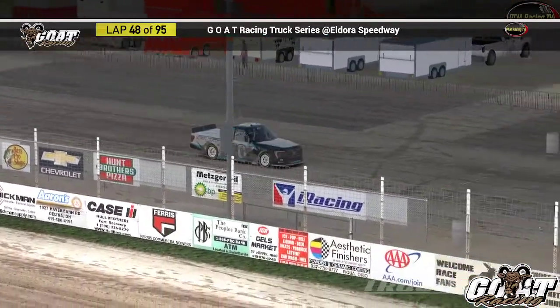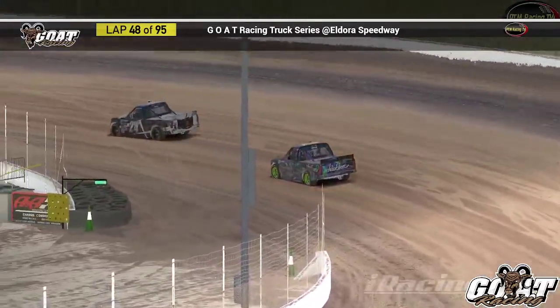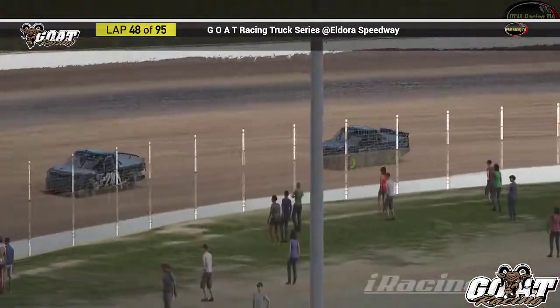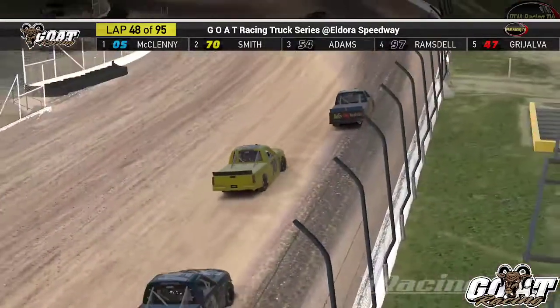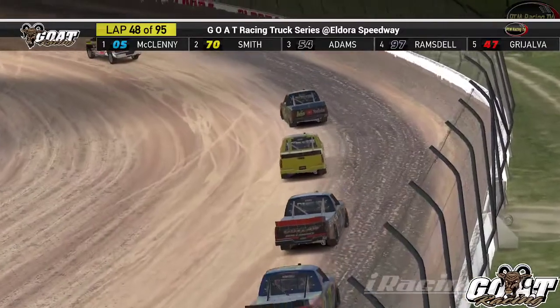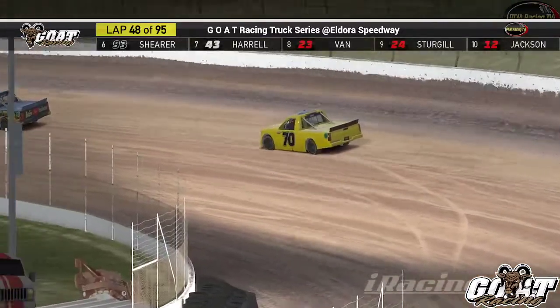The 10 of Ryan D. Cook's going to go into pit road and may try to get cleaned up a bit. The 24 of that Hobbit machine looks absolutely torn up, and so does Jackson there in the 12. Dirt drivers are usually pretty good about taking care of their equipment, but again, we're not running on asphalt, boys. This is dirt.